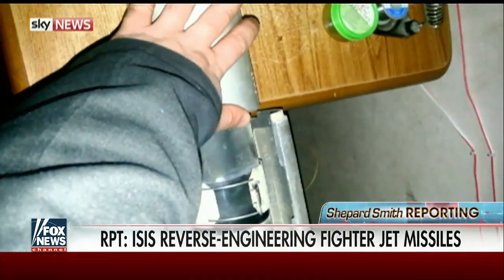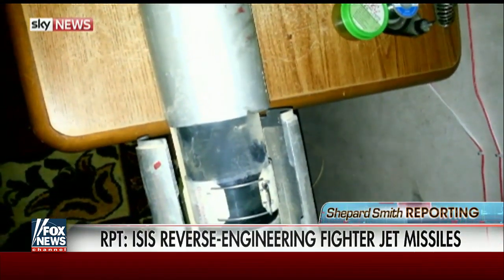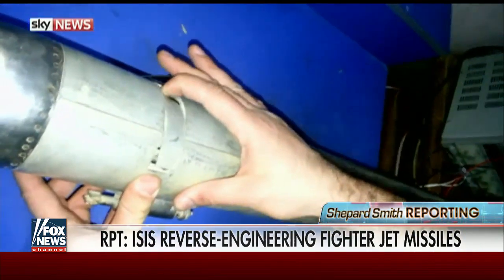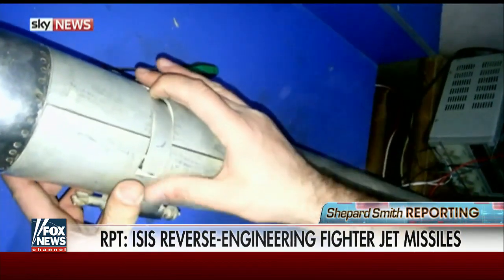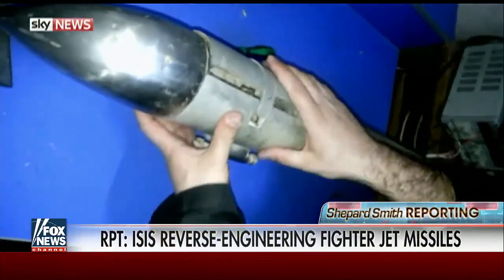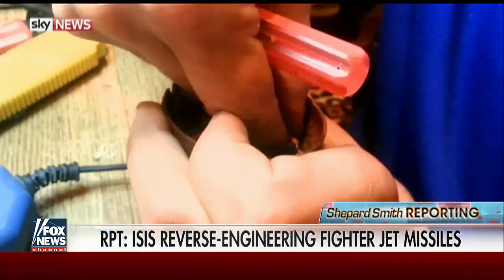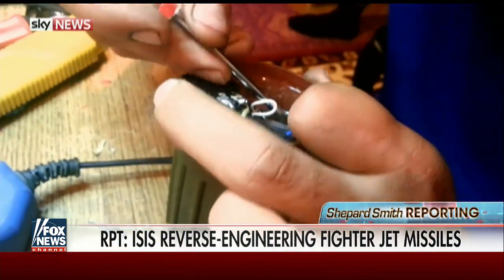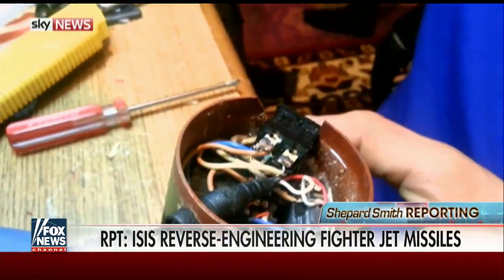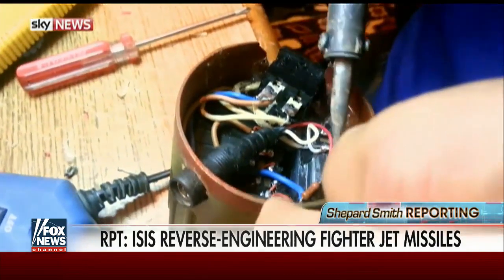For decades, terror groups have had weapons like this. Most of the parts are good for 20 years or so. What doesn't last, though, is the thermal battery, which is the core of the weapon's operating system. They can't be repaired, and without it, the missile doesn't work. It's thwarted these groups for years. What this film reveals is that Islamic State's researchers have made an alternative thermal battery. It's a huge breakthrough for them. Western weapons experts are reeling.